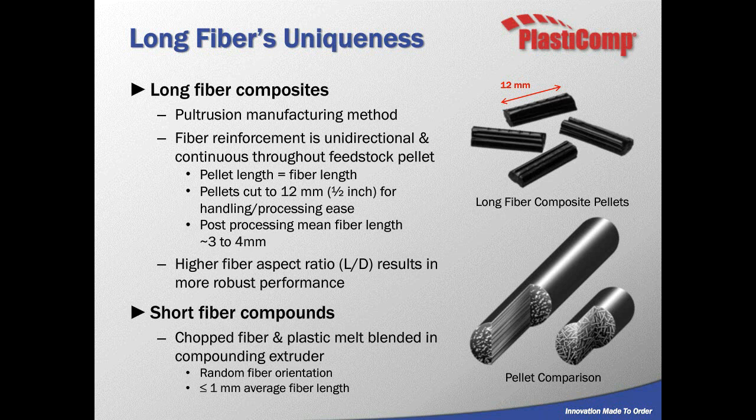They're all in one particular direction. And you're looking at starting out with a 12 millimeter pellet, and through injection molding, just because of the process itself, you're looking at a fiber that has a length probably around a mean of 3 to 4 millimeters and a distribution off of that. One of the key things here is that high fiber aspect ratio. Length to diameter ratio. That's where the unique performance comes in. Again, the longer the fiber, smaller the diameter. That's where a lot of the uniqueness of a long fiber type of reinforced plastic comes in.